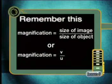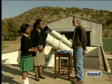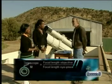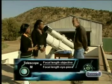We've learned that magnification can be calculated either as image size divided by object size or as V divided by U. Do you use the same calculations for the magnification of telescopes? Well, for a telescope, because the object is so very far away, it's very difficult to measure the size of the object, so you can't really do it that way. So for a telescope, we take the focal length of the main lens and divide into that focal length the focal length of the eyepiece.